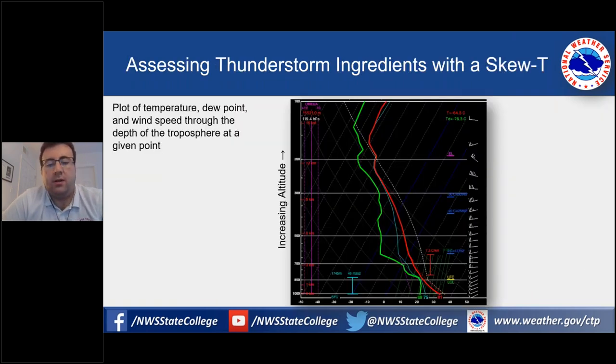Now, the next thing I'm going to show here is what's called a skew-T diagram. It's a way of plotting temperature, dew point, and wind speed through the depth of the atmosphere at a given point. So this is for one specific point on a map. On the bottom are the temperatures in Celsius. On the left is altitude, here in red in kilometers, and then pressure in these white numbers. The pressure is in millibars. Pressure decreases as you get higher in the atmosphere, so that's a convenient way to label the vertical extent of the atmosphere here.